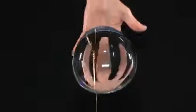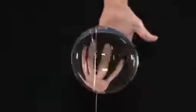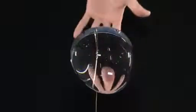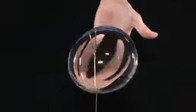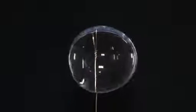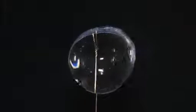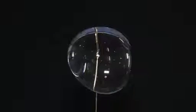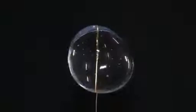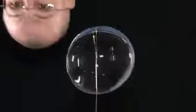Let's see what my hand looks like. Oh, look at that. Yeah, oh. There we go. Yeah, that's good. Shows that optics works. And let's see what my mug looks like. Oh.